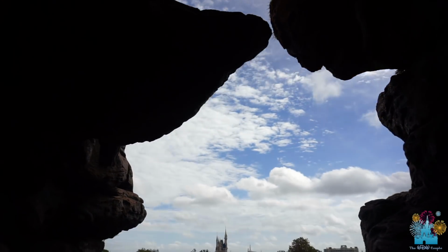Oh, my butt is soaked. Well, did everybody get soaked or what? I got wet. My butt's wet.